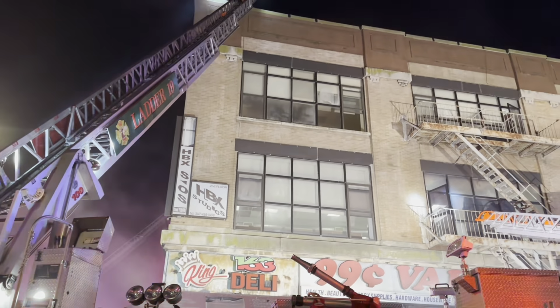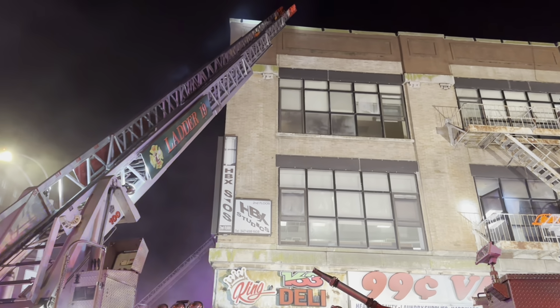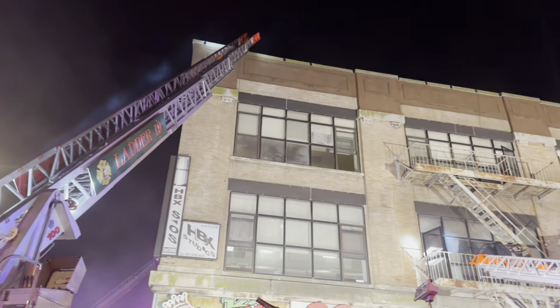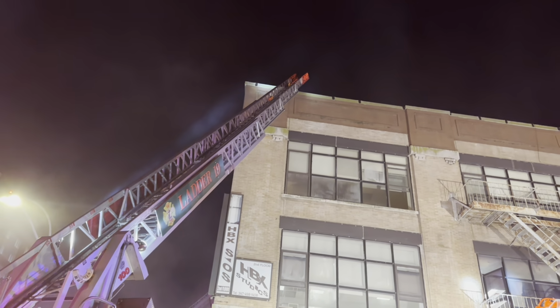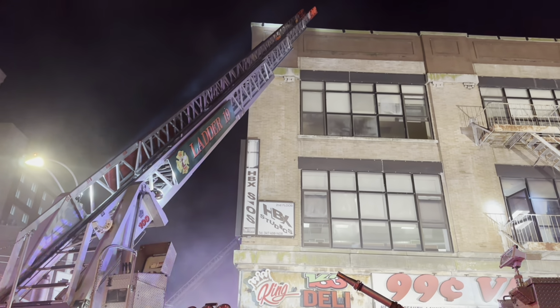The second floor is really just a mist from the sprinkler. Appears it broke or something up there. But there still is a light smoke condition coming from the building. They still have two trucks coming in. They're not here yet. So we're just gonna stand by a little bit.